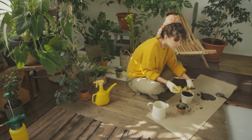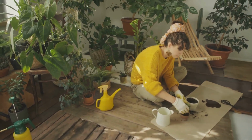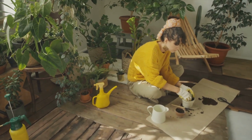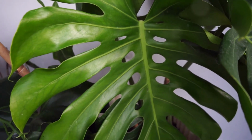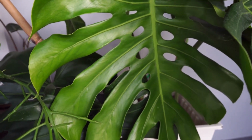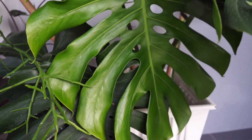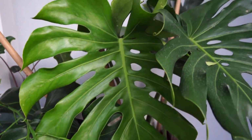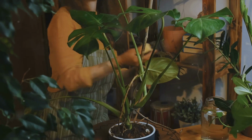They can quickly outgrow their allotted space, leading to overcrowded rooms and blocked views. And before you know it, you're living in a leafy labyrinth. Take the Monstera deliciosa, for example. It starts off as a small, manageable plant, but give it a few months and it's taking over your living room with its large, tropical leaves. It's like Jack's beanstalk, but instead of leading to a giant's castle, it's leading to a cramped living room.